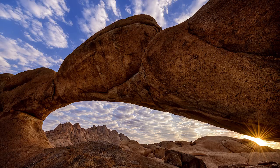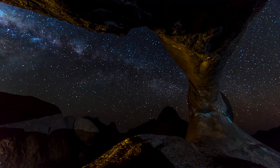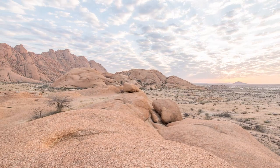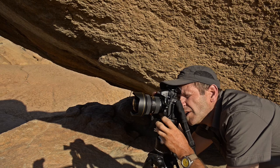For this early morning shot of the amazing arch at Spitzkopper in Namibia, we slept out on the rocks overnight, got up nice and early, we were on location before anyone else got there. I used the D800E with 14-24mm lens, set at 14mm, super wide. I set the camera to f16, giving me a really nice sunburst off the rising sun.